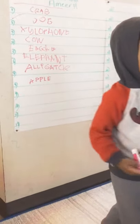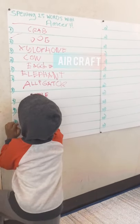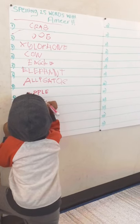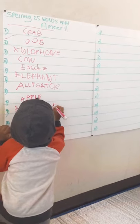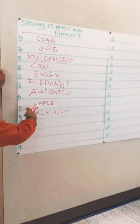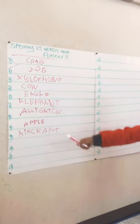Can you spell aircraft? Aircraft belongs to number nine. Mm-hmm. Now, can you read what you wrote? Yeah. What's that? Aircraft. Aircraft? Mm-hmm. How do you spell aircraft? A-I-R-C-R-I-F-T. All right. Can you spell moose?